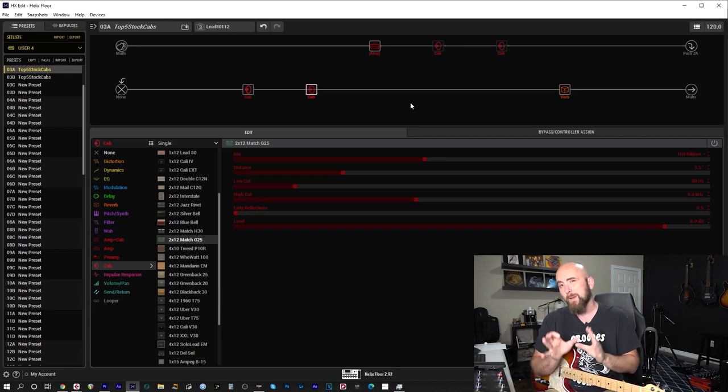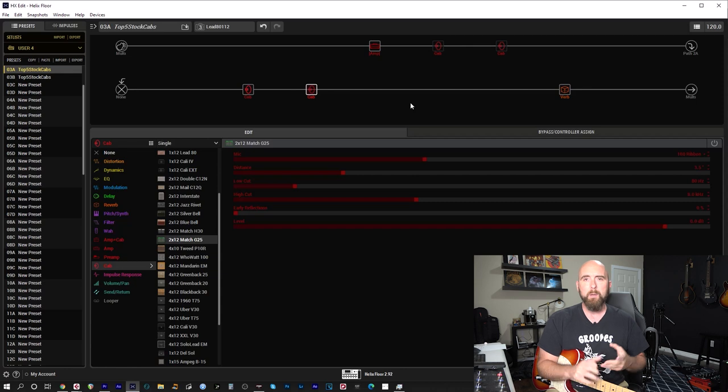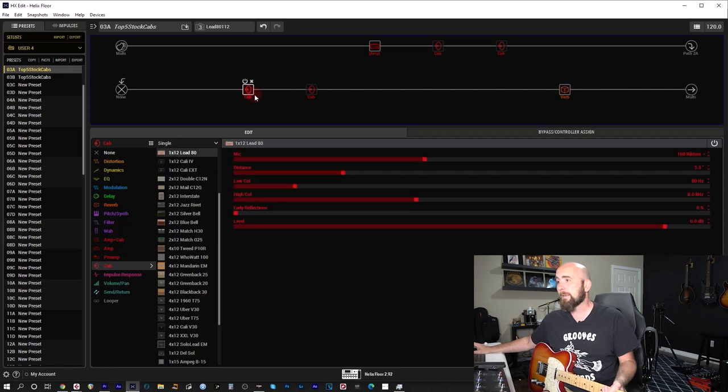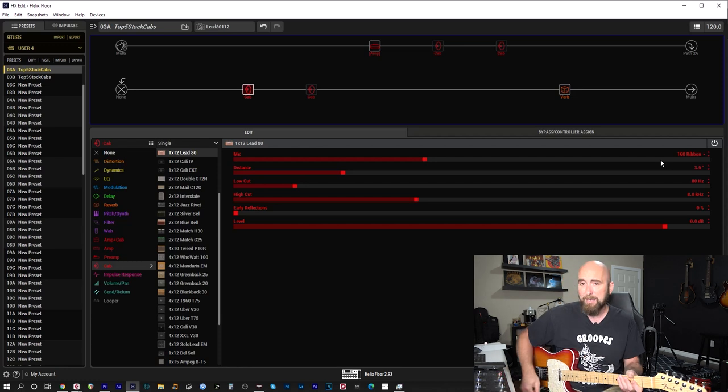So what's kind of interesting about this list so far? You notice I've had a 212 cab, a 410 cab. So a cab with two 12-inch speakers, a cab with four 10-inch speakers, and now a single 12, which is also going to lend to the difference in tonal qualities between these, right? So again here, I have this set. It's the 112 Lead 80 with the 160 ribbon 3.5 inches back, and it sounds like this.